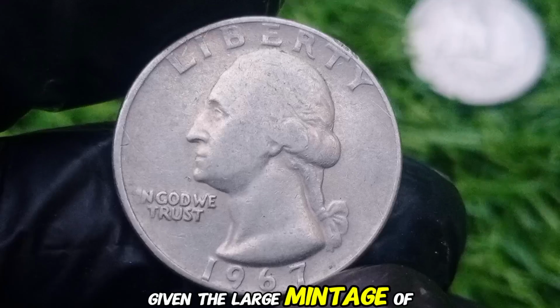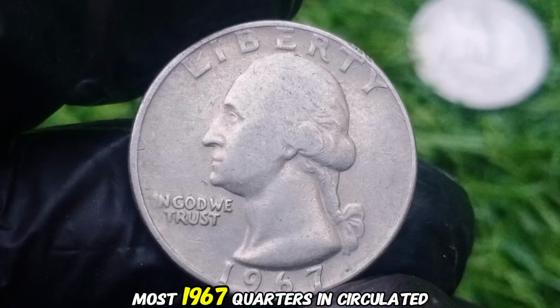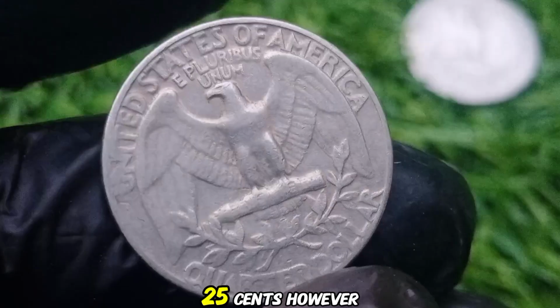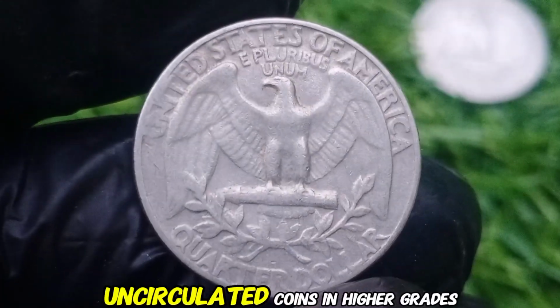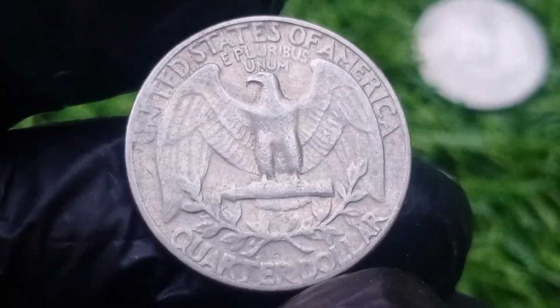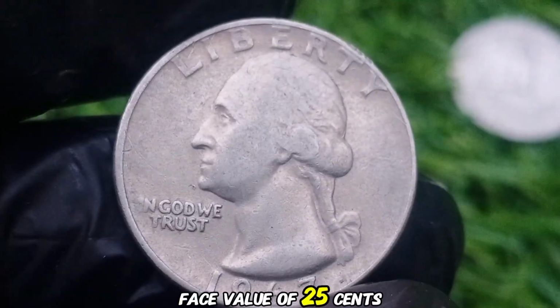Value of the 1967 Washington quarter. Given the large mintage of over 1.5 billion, most 1967 quarters in circulated condition are worth only face value, 25 cents. However, uncirculated coins in higher grades can be significantly more valuable. Circulated coins typically hold only their face value of 25 cents.